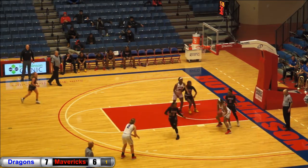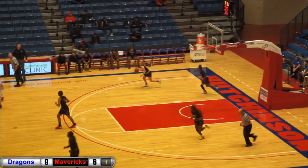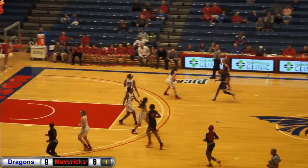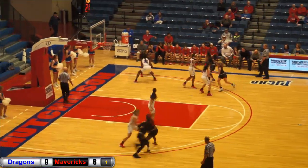board. Taken away by the Blue Dragons. As Roebuck comes up with it, she'll put it up and score it. Dejanay Roebuck with the basket. She has 4, and the Blue Dragons have a 9-6 lead. And that was what we didn't have enough of on Saturday night.